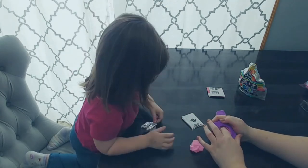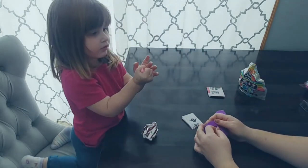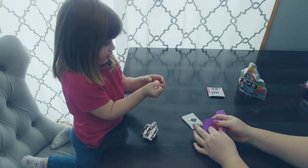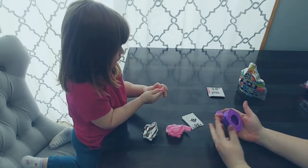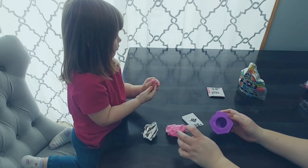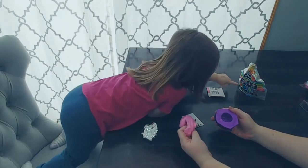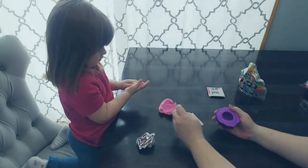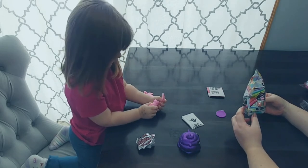Oh, I think this is marshmallow slime. No, it's not. That's marshmallow slime. Well, what kind of slime do you think this is? Oh my goodness. I think it's crunchy. Oh, it feels really wet. Maybe it's water slime. No, it's not. Water slime is right there. Well, what kind of slime do you have then? Let's just open up the creature.